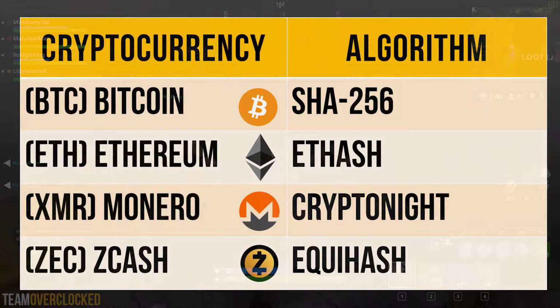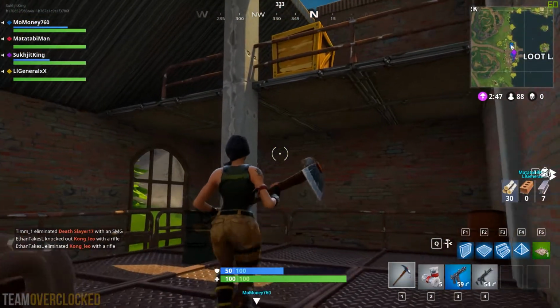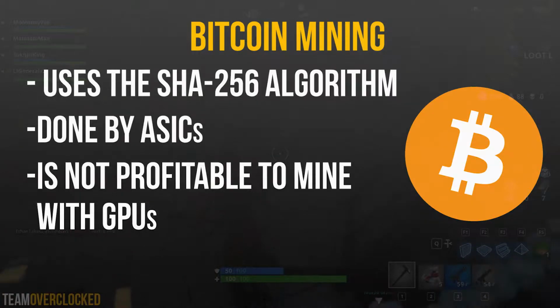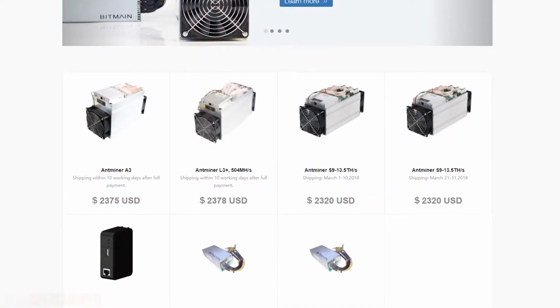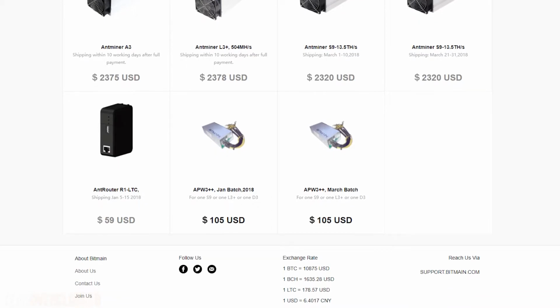On screen I have a table of a few of the algorithms for some of the more popular cryptocurrencies. Because of these different algorithms, different kinds of computers and different kinds of hardware excel at different cryptocurrencies. Bitcoin, for example, uses the SHA-256 algorithm. Now this algorithm can be executed most efficiently with ASICs, which are powerful computers built specifically for mining cryptocurrencies. These ASICs vastly outperform GPUs and are much more expensive than the average graphics card.